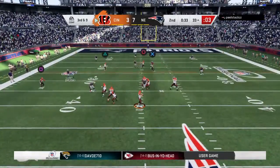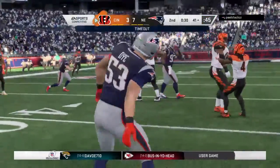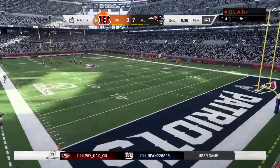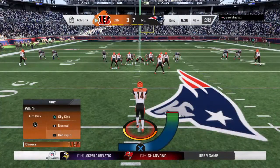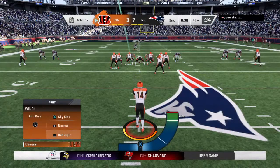On 3rd down, Miller. Nowhere to escape, and he goes down. Now the Patriots are going to use one of their timeouts as they get it right at the 32-second mark of this first half. The Bengals bring out their punter now as he'll punt it away for the 2nd time.